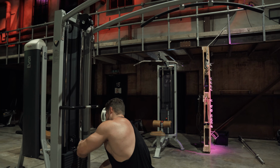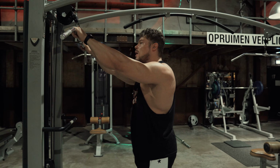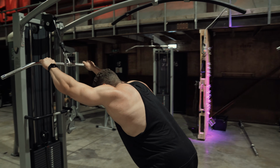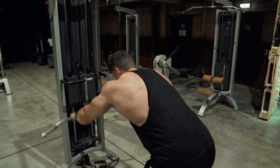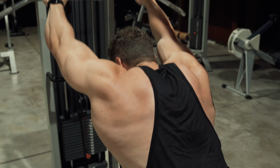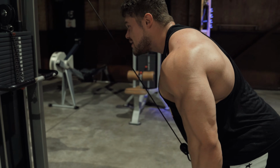Now one lighter, a little more reps, and then the back is truly finished for sure. Go all the way up, full stretch, all the way down, contraction. You want to feel both, otherwise it's not the correct movement.